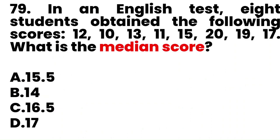Number 79. In an English test, 8 students obtained the following scores: 12, 10, 13, 11, 15, 20, 19, 17. What's the median score? So in this English test, these are the scores of 8 students. What we are looking for is the middle value, the median. So, what's the answer? Before we reveal how to solve it, the answer is 14, letter B. How did we get 14? How do we get the median?